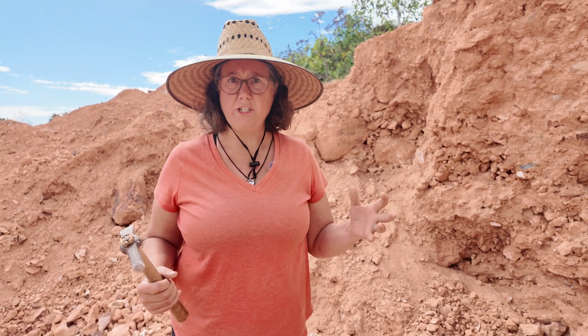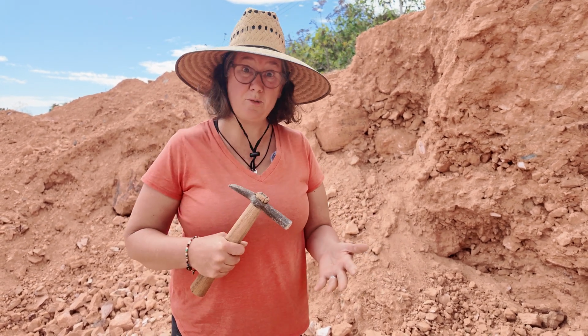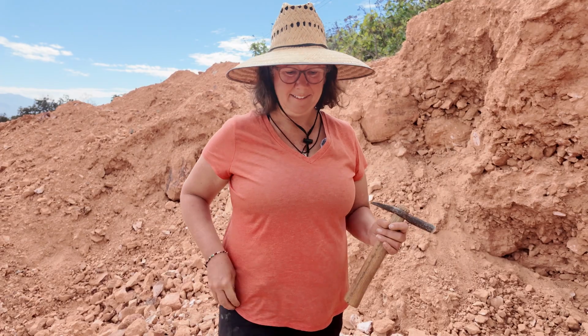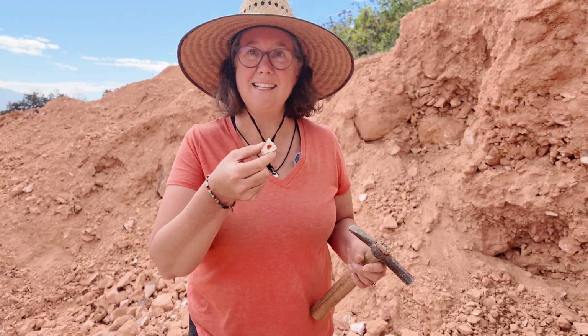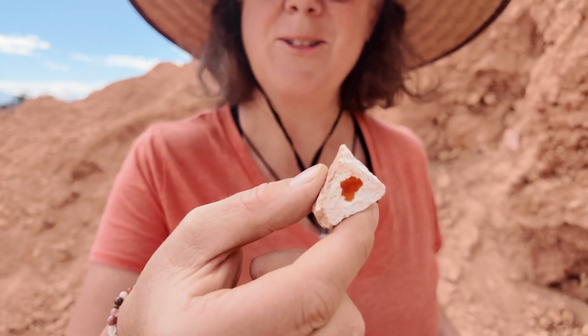So it's taken a little while to figure this out, but basically I'm looking for the kind of whitish, chalky looking rocks. And when you find one, you take your hammer and you smash it open, and sometimes there's something beautiful inside. You want me to show you one? Some opals yet? Yeah, I have. So this is the one that I just found. I cracked open this rock and there was this beautiful little stone in there.